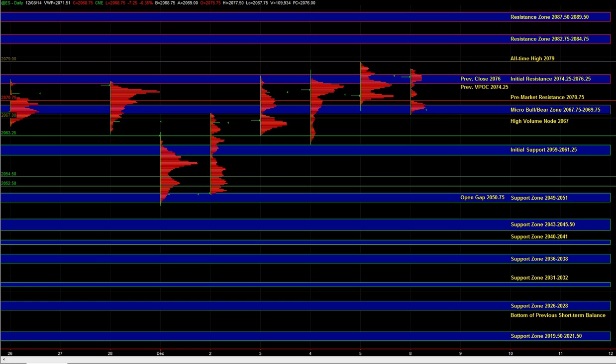And if we hold here at 67.75 to 69.75, then we could be setting up for a retest of 74 quarter to 76 quarter, and the all-time high at 79, with the potential to still make a new all-time high, but that's something we'll have to gauge in real time.